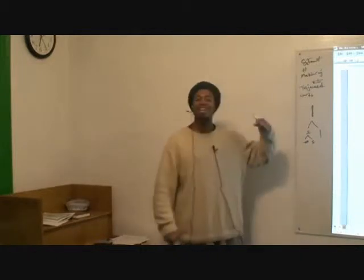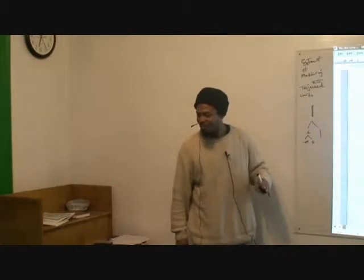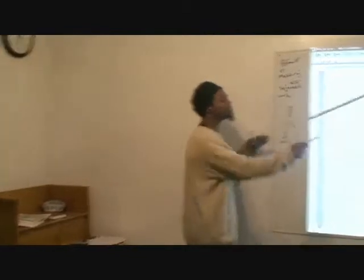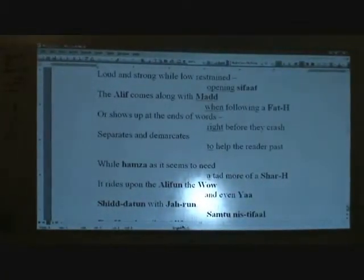So, our term is idhar. The letter is alif, not a. Okay? So, loud. It has to be loud. It has to be strong. We went over these sifat, didn't we? Yes. We went over these sifat in the beginning, so we don't have to go over it now.